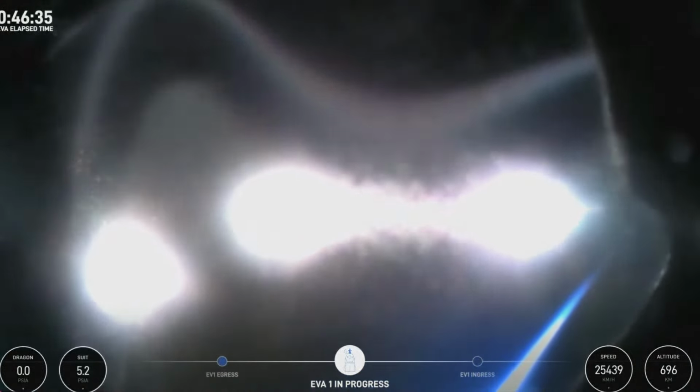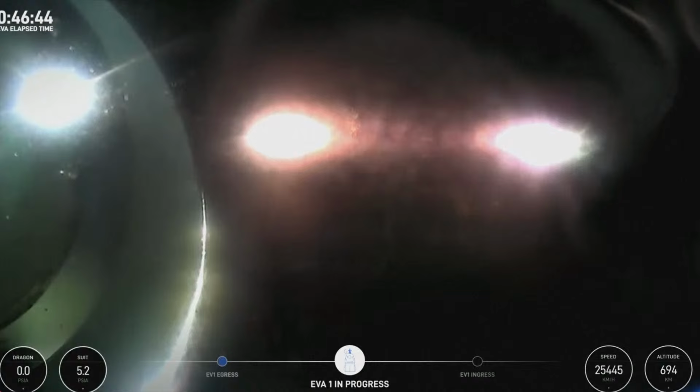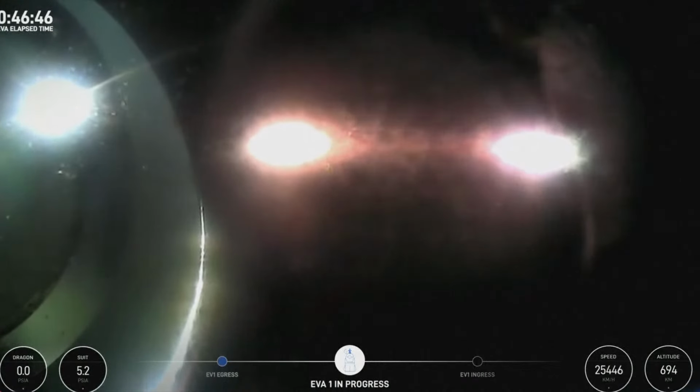EV1, we're checking out your helmet cam now. Well, I'm checking out your nose cone right now. And looks pretty good. Copy, we'll return to nose cone. See you looking at us.